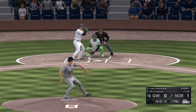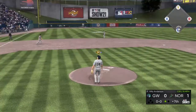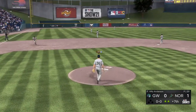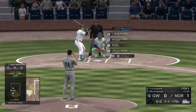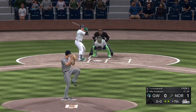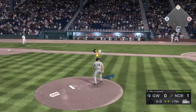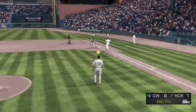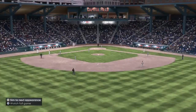Stepping in now, Adley Rutschman. He offers at it and hits it in the air to left. And he will make the play out there, and there are two away now. Into the box now, Ty Azzopardi. Little chopper back to the mound. On to first, and they don't come any easier than that.